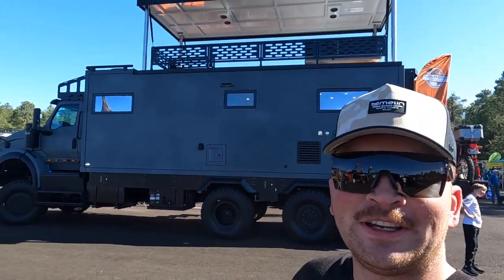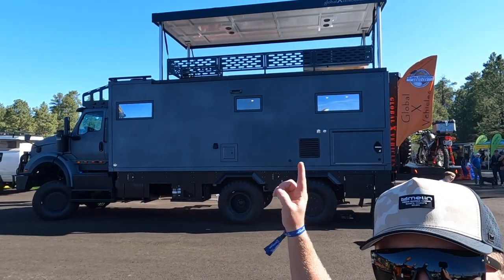Might be the most insane vehicle here at Overland Expo. It has a party deck on the top of the vehicle.